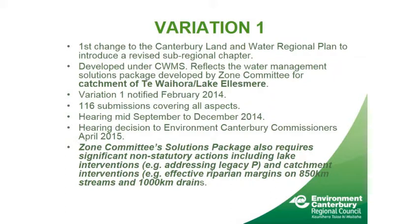and that's variation 1 to our regional land and water plan. That will be the first variation of about 6 or 7 because the Hiranui sub-regional plan predated the land and water plan, so it's variation 1. I guess the most important thing I wanted to say about that is the last bullet point, and that is that plan will not itself achieve all of the outcomes that the Zone Committee wants, not by a long way.